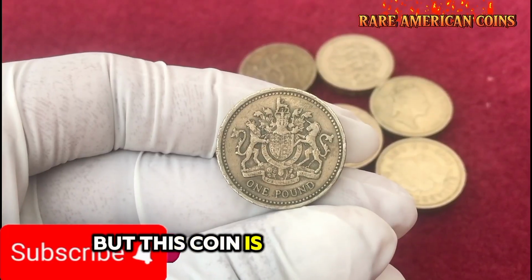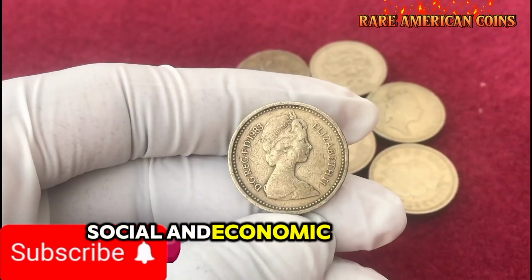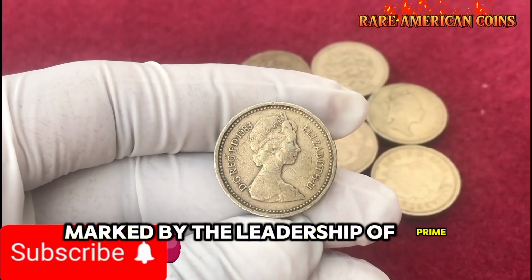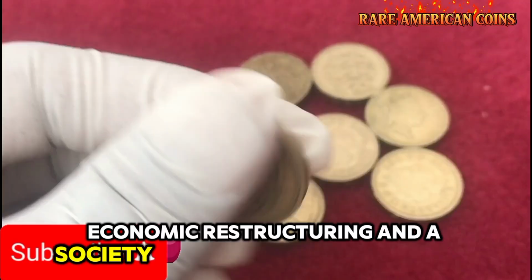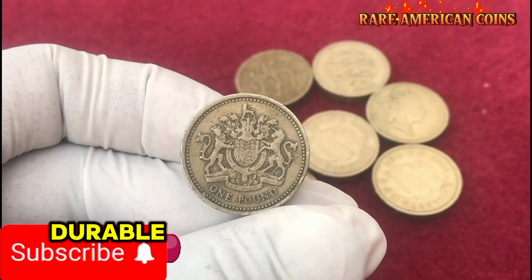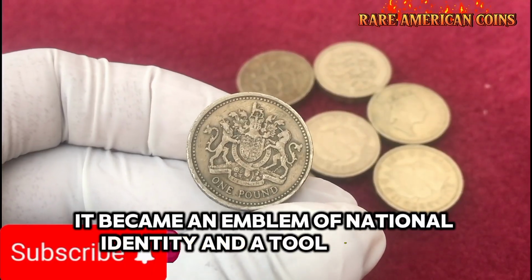But this coin is not just a coin, it is a snapshot of 1983, a year of political, social, and economic change in Britain. The early 1980s were a time of transition marked by the leadership of Prime Minister Margaret Thatcher, economic restructuring, and a society shifting toward modernity. The coin captured this moment by being both traditional and modern, durable and elegant, everyday and collectible. It became an emblem of national identity and a tool of daily commerce.